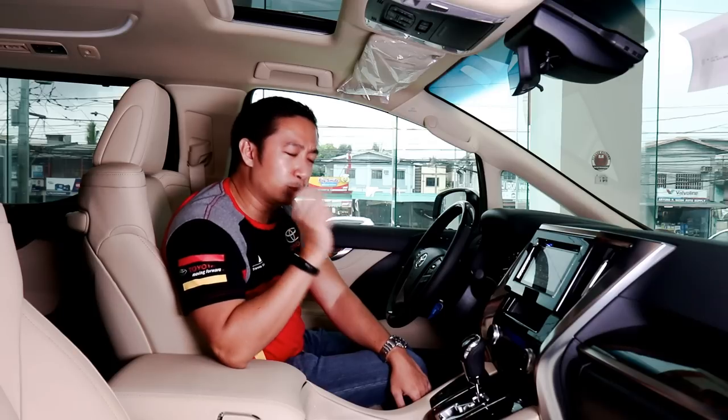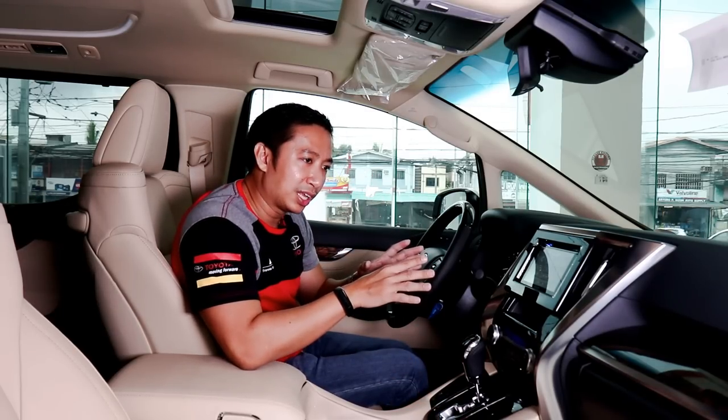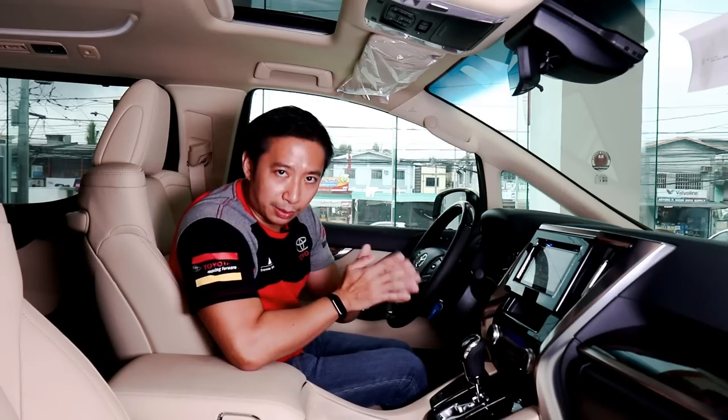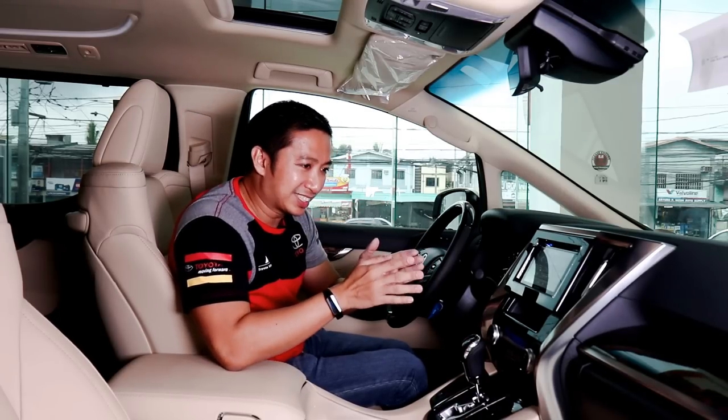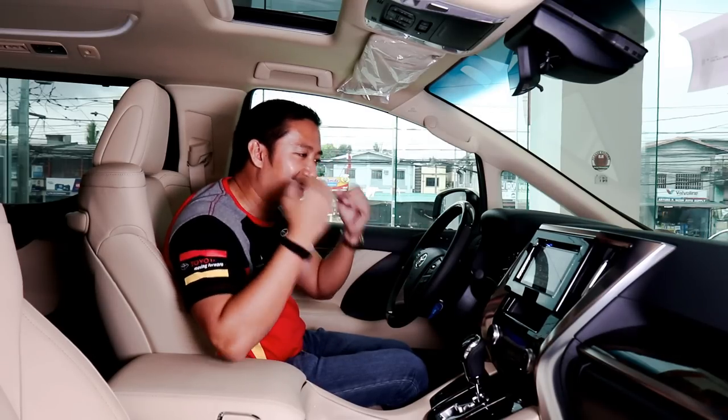Now, another huge miss as well in the Toyota Alphard is the fact that this behemoth doesn't sport a backup camera. You heard it, guys. At nearly 4 million pesos, the Toyota Alphard does not have a rear view camera.